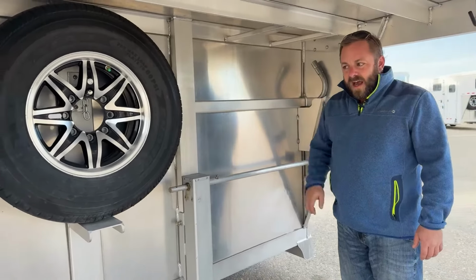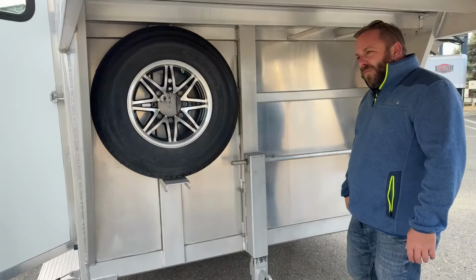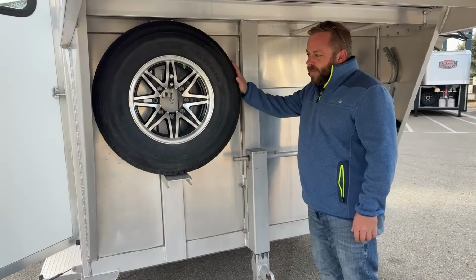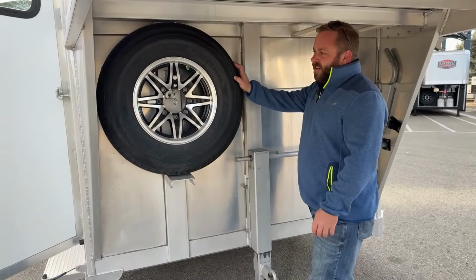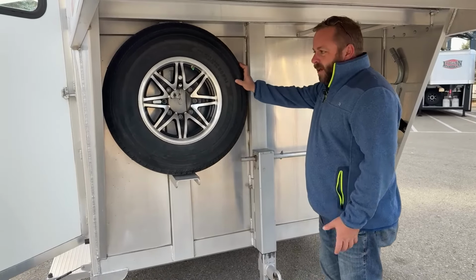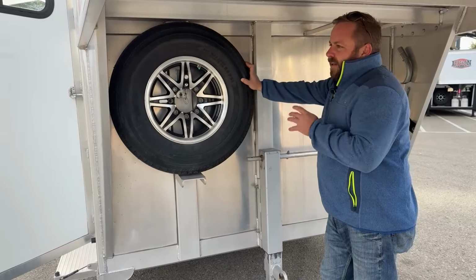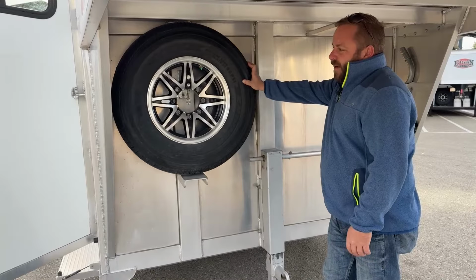We do still have a full-size matching spare wheel and tire. Matches, if you have a blowout on your way to a show, you always want to look your best. Of course, you're not going to throw a rusty steel wheel that's been hanging out under your gooseneck. And then we bring it up a little bit too, just to save face a little bit. Again, really nice to have that full-size matching spare wheel and tire.